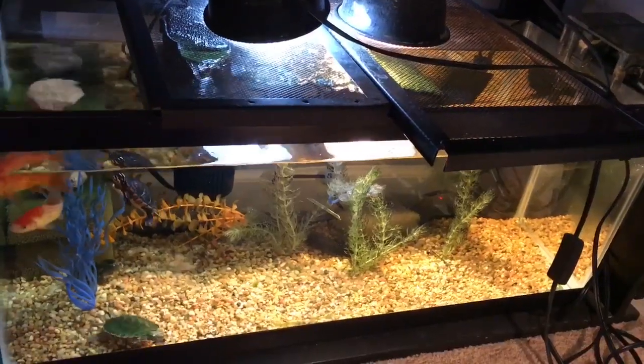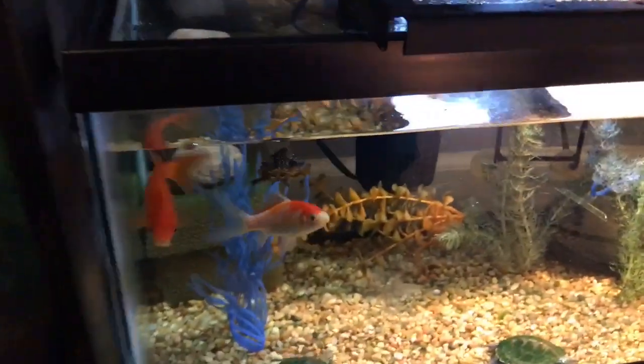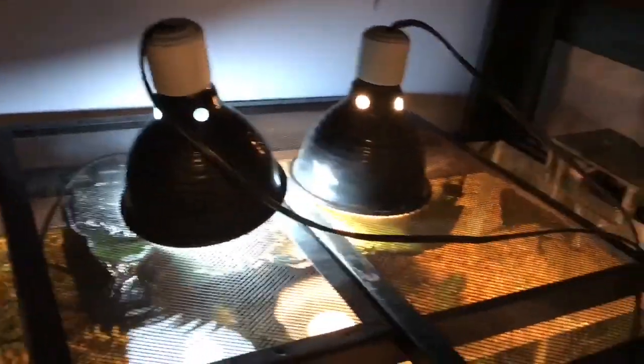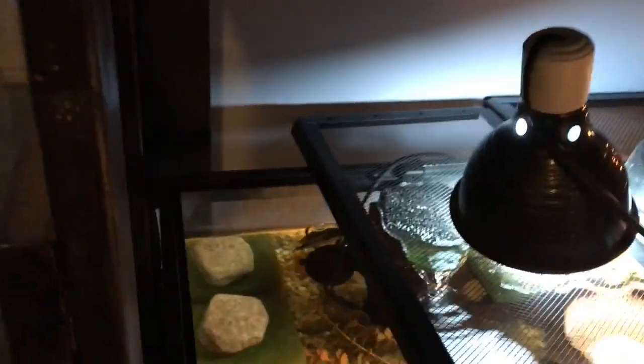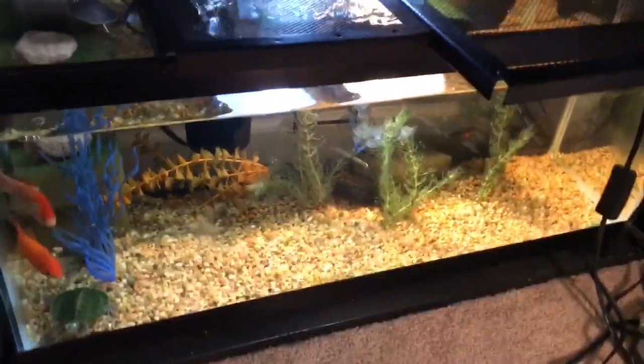We have my 20-gallon turtle tank. We have a painted turtle, 2 turtles which I am not sure what they are, and a musk turtle. We also have 2 feeder goldfish. We have their UVB and heat bulb. They have a basking dock, some fake plants, and some sponges they like to climb on. For filtration, we have an Aqua Clear 30 and a little Tetra filter. And now we'll move on to the next.